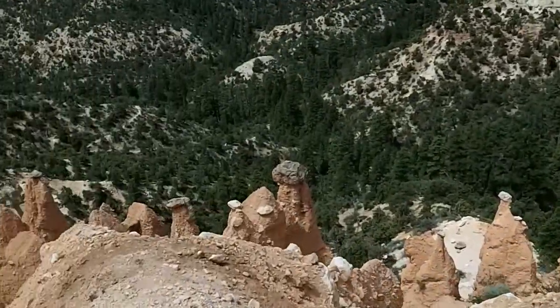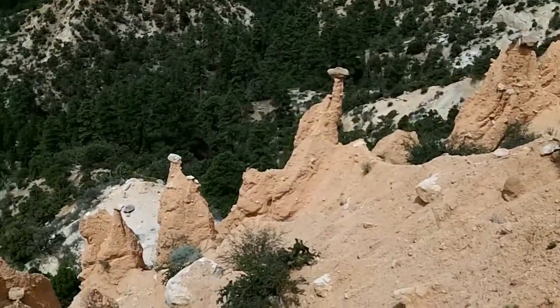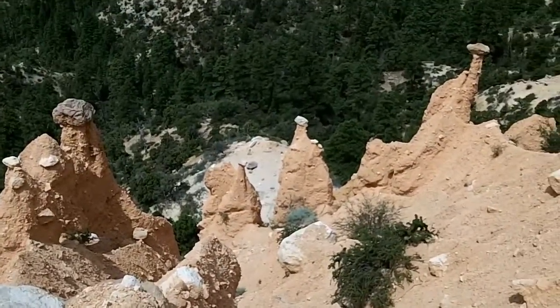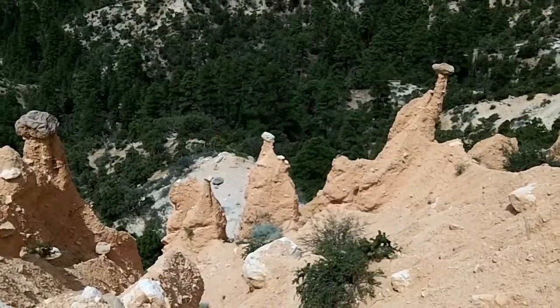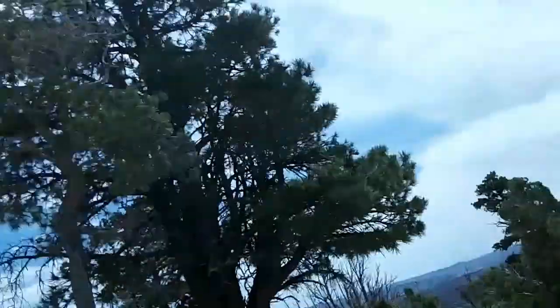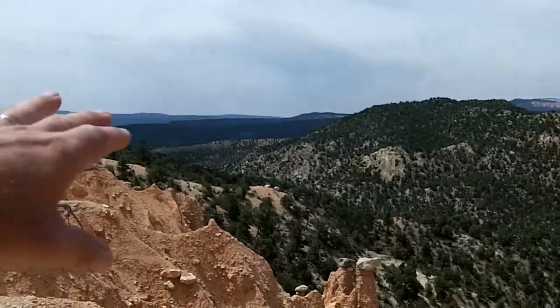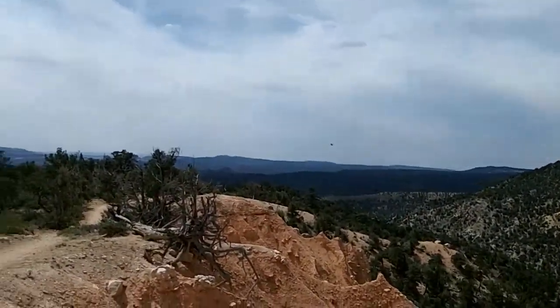Here's some hoodoos. These little formations with the rock on top of them. The rock has prevented weathering of the tower on which they stand. They're pretty cool, but it's pretty stunning out here. The views, as far as you can see.